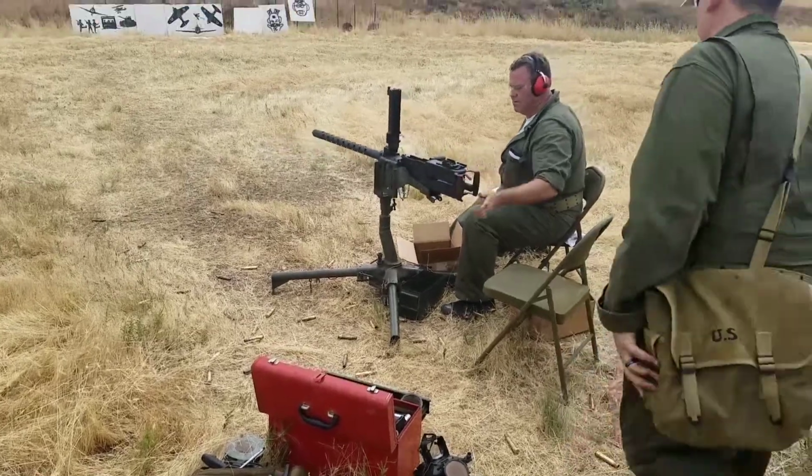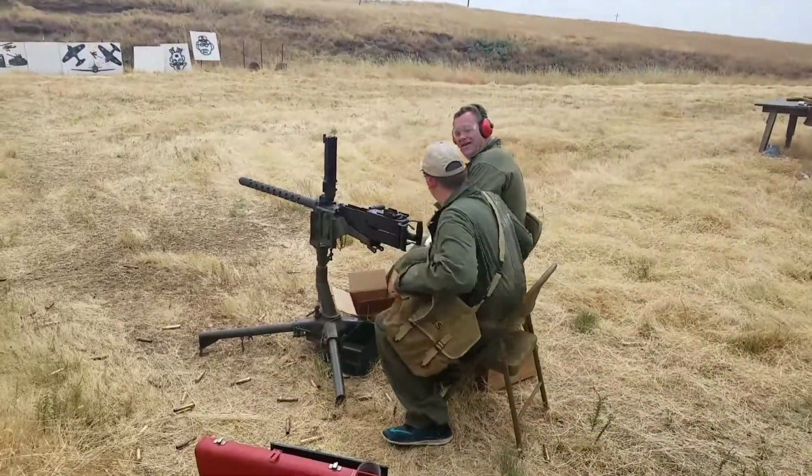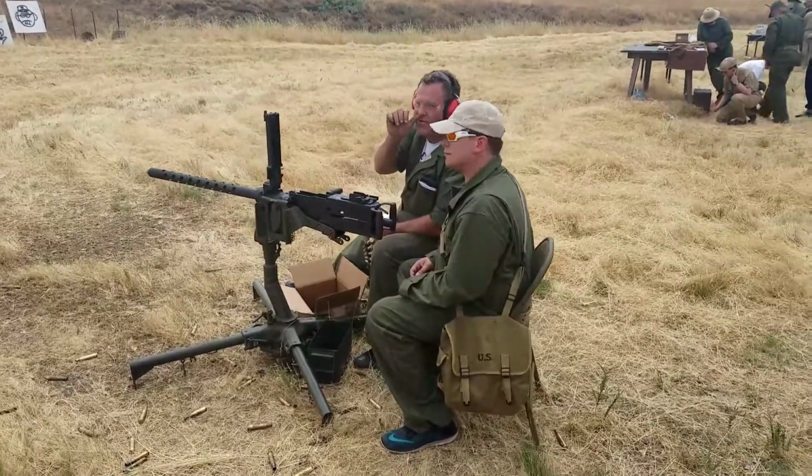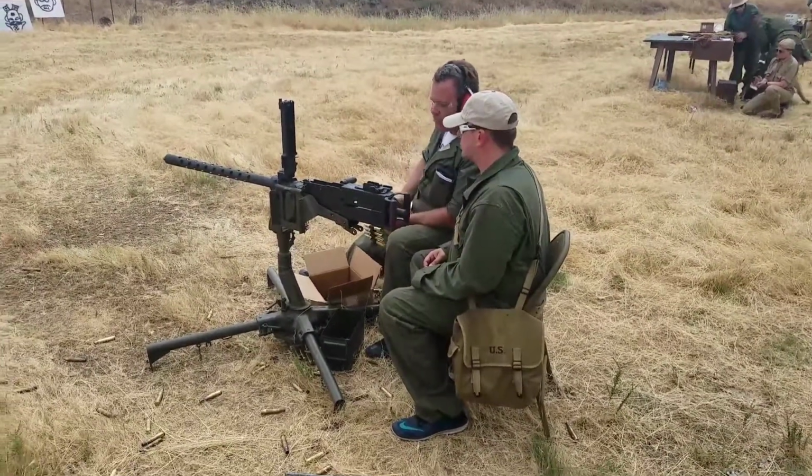Cool. Wow. Even just one shot at a time. 50 inch Browning. Intimidating. Normally fires 650 rounds a minute, because what that's doing is the single shot version of the same gun.